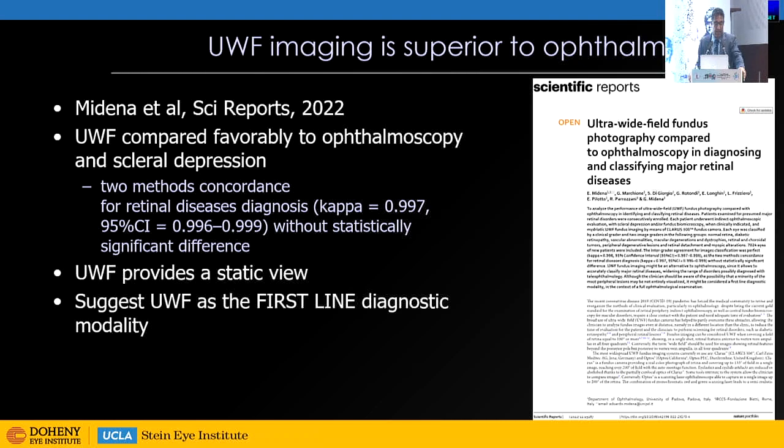Because ultra-wide-field imaging gives you a static view, they suggested this should be our first-line diagnostic. Now, even when I read this paper, I've always wondered, can you really get everything you can get with dynamic indentation? I think it's very helpful with dynamic indentation ophthalmoscopy to try to see vitreous traction.